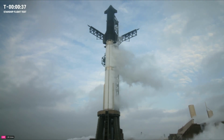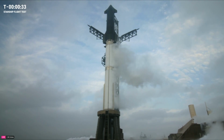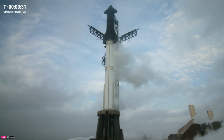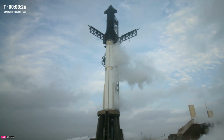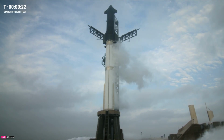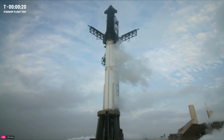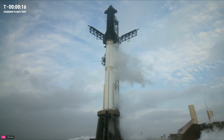Proceeding past our QD vent gate. Through the QD vent gate, past the 40-second hold. Go for launch. Flight Director Ty Huntington telling the team we are go for launch. So 20 seconds to go. Let's listen in.